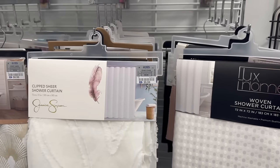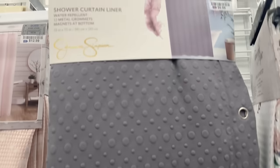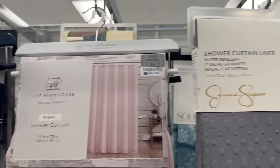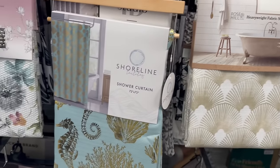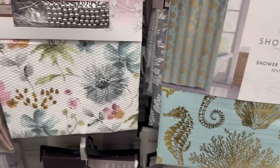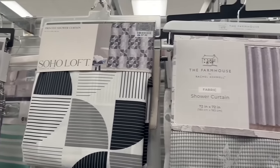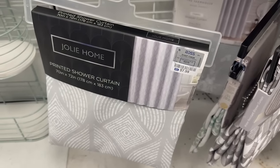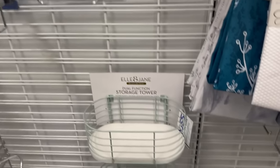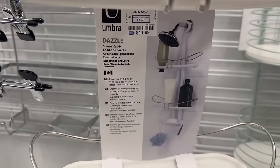Here are their shower curtains. Jessica Simpson, I did not realize she made shower curtains too. $9.99. That's pretty right there. Did I show you guys this one? Yeah, last time, $19.99. Well, that's a unique one right here. $11.99.